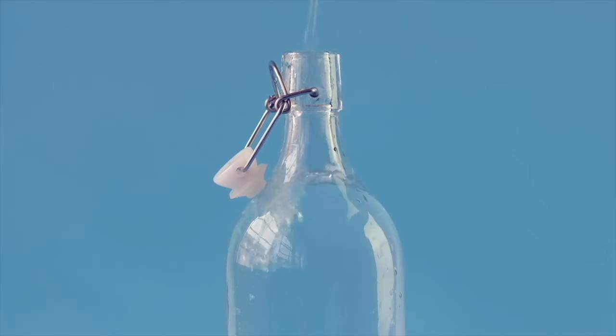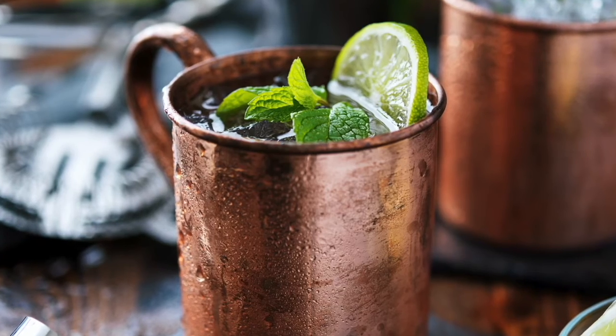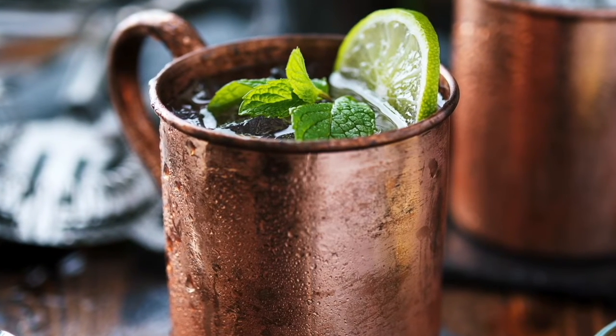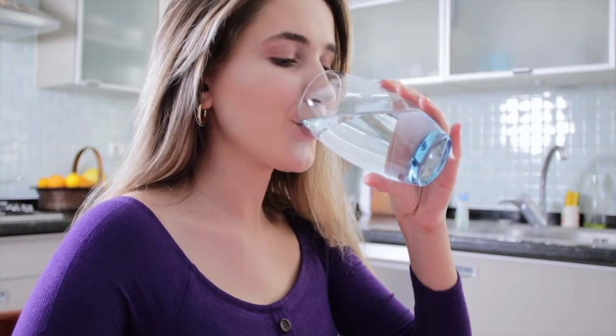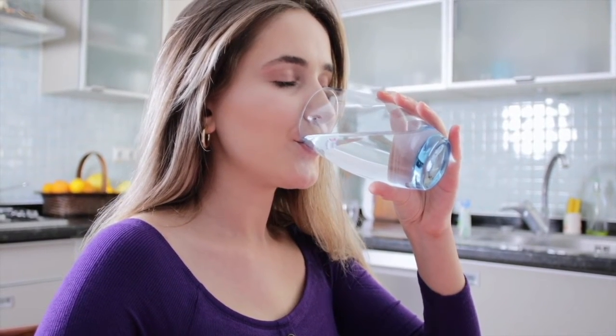Make sure you use a glass bottle, or the best is to use copper bottles for your daily water intake. Avoid using plastic bottles as they increase toxicity in your body.